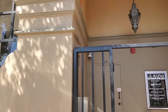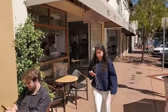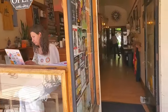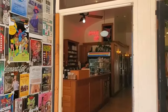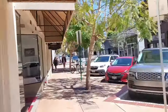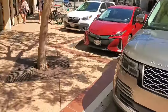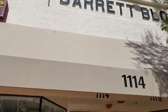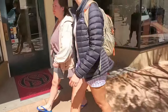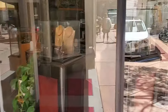This is the Maino building. Different entrance to it. And there's a cafe there where you can get coffee and other things. Linnea's Cafe. Linnea's. Street is the Oak Grill. Here's the Beret Block building. Garden Street Goldsmiths. I guess that's it. Garden Street Goldsmiths.